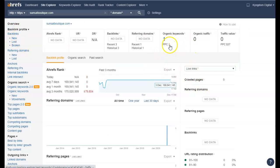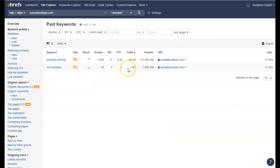Let's go back. I want to show you something. I can see what you're paying for traffic right now, what you're paying for ads. You need to stop this. This is pointless, and I'm going to say that for a number of reasons. So if I come in here and I type, you're probably paying a lot too. The cost per click for this is 30 cents. If it gets searched 1,500 times and you get a lot of people to click on it, you're going to pay a lot of money, especially if it doesn't convert.